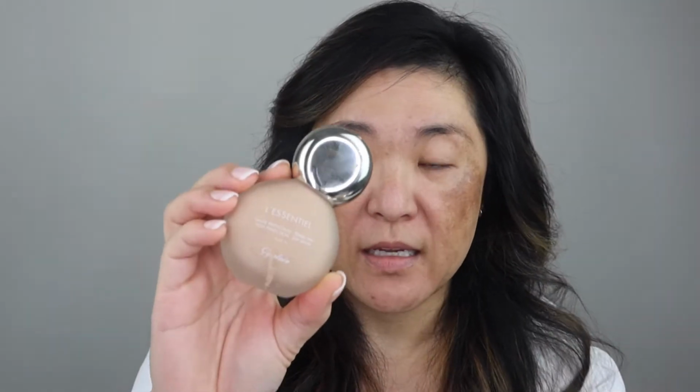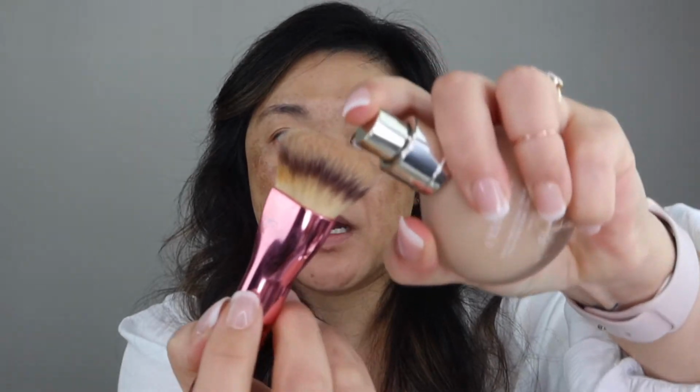Okay, I'm gonna take the Guerlain High Perfection 24-Hour Wear. This has SPF of 15. This is the matte one that I recently got, and I have mine in the color 3N. I am just gonna use that on a foundation brush. So I'm just gonna put some on here and kind of stipple that in. I really like how this wears on my face.